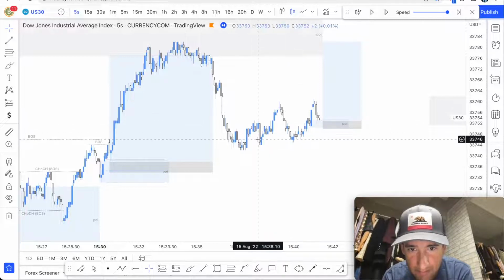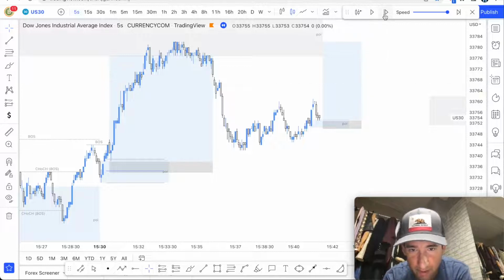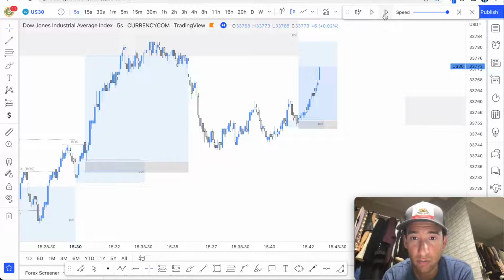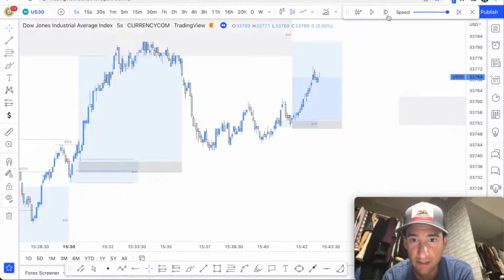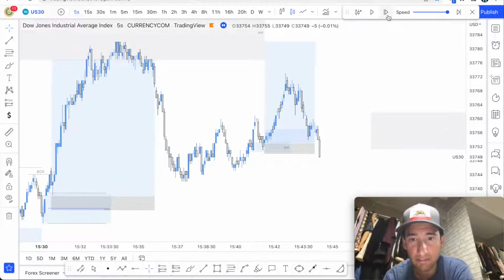Price came back to the deep retracements right here. Prices started showing order flow here, and I just took a buy here, and I was already convinced that this is a buy. Once prices pushed up, I was like, oh, this is great, yay, right? And then all of a sudden, prices went bearish here and took us out at break even.